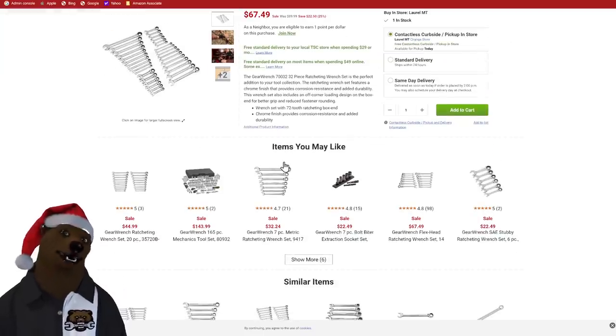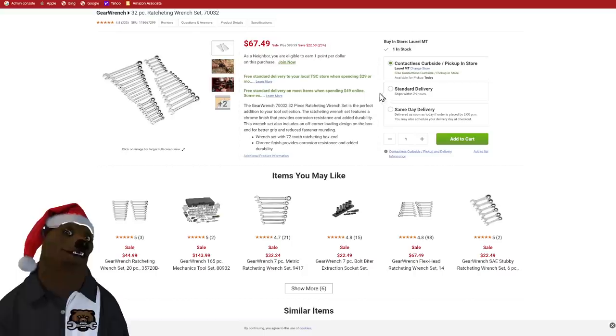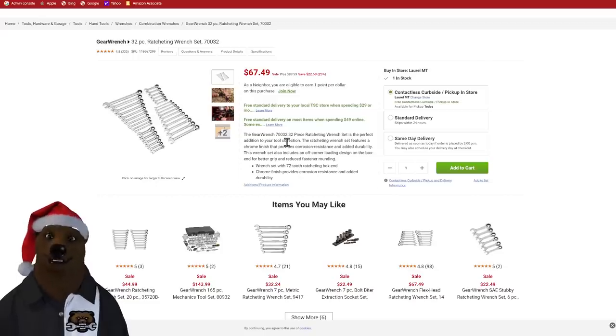But you definitely look at these and you can tell you're looking at a prosumer piece. 72-tooth ratchet construction on that. I think the other one meant 72-tooth. I've never heard of a 73-tooth. Maybe there is. Anyway, $67.49, you're getting a bigger set here for the same money or thereabouts.